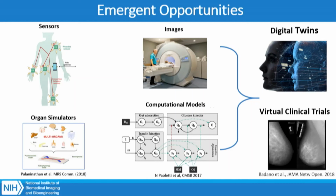And I want to call your attention to one that was published by Carl Meyer's group at the FDA, doing a clinical trial on digital breast tomosynthesis versus digital mammogram. It's a really nice study because there was already a large real clinical trial done with about 400 patients looking at the two approaches. So the question they're asking is not only how do these two interventions compare, but how do the results of this virtual trial compare with the real world trial?